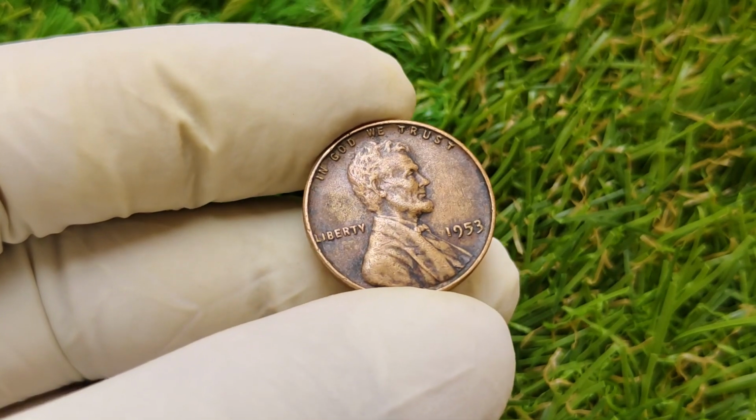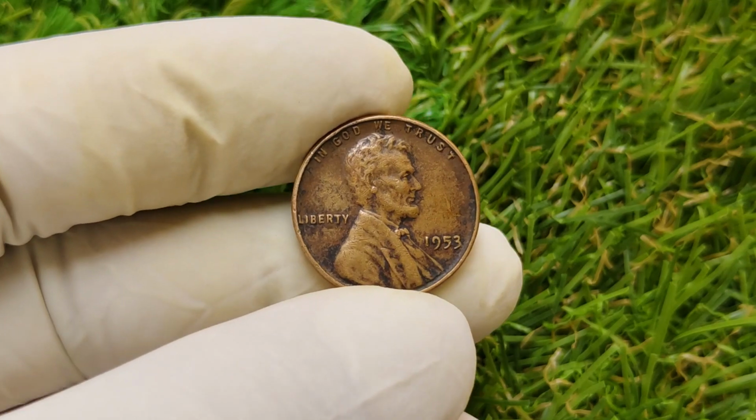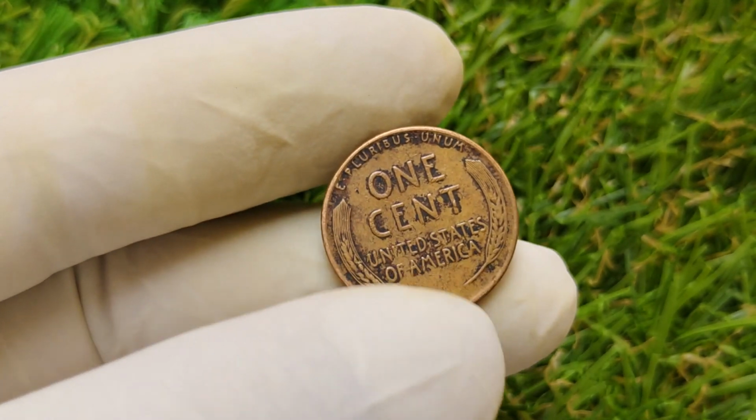Rare errors or varieties can push past the thousands, so that 1 cent piece in your hand could be worth a weekend dinner, or it could be worth a few car payments. It all depends on the details.